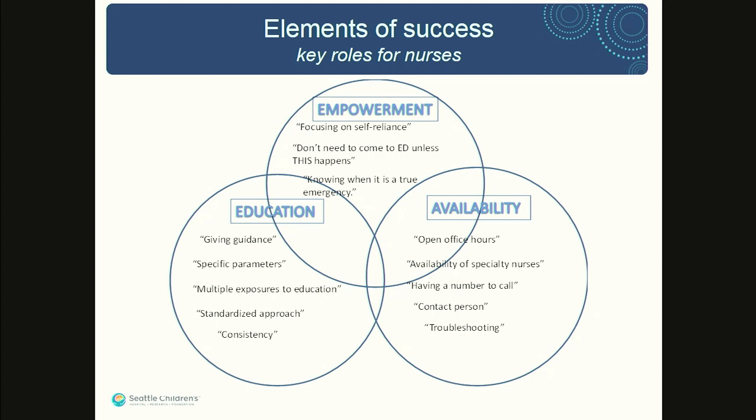And the way to get to that empowered state is to give good education up front, and that starts with all of us in our unique roles, interacting with the families around these G-tubes, giving them specific guidelines about how to take care of it and what to do if they have a problem.